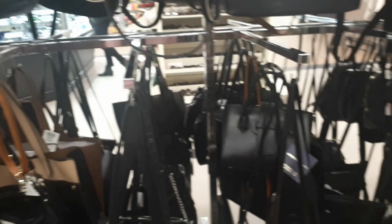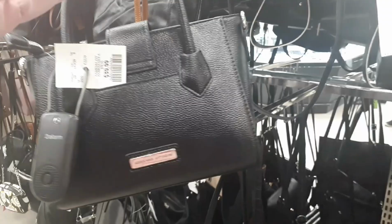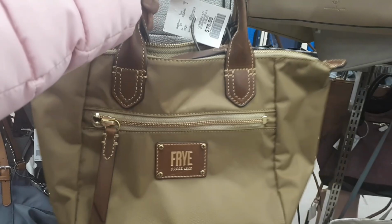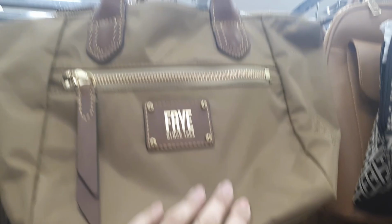Ooh, this is so cute. Look how cute this black bag is. Adrian Vittadini. I've heard of this brand from Nancy Life TV's bingo game. I knew this was Kate Spade from afar. Just a bunch of perfume bottles.